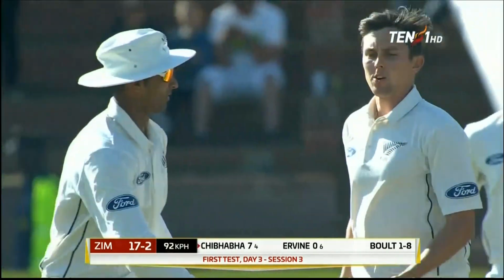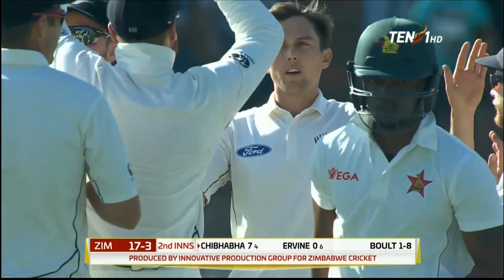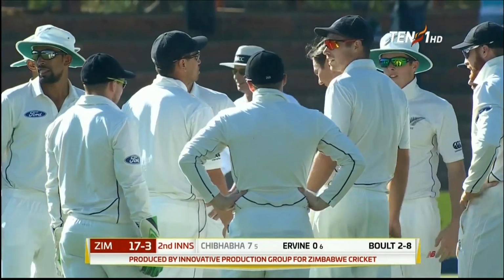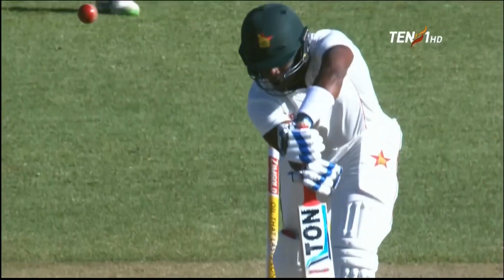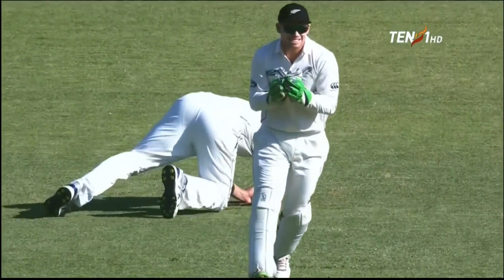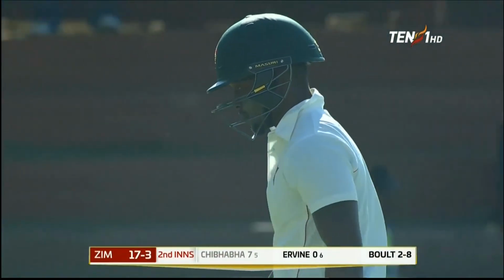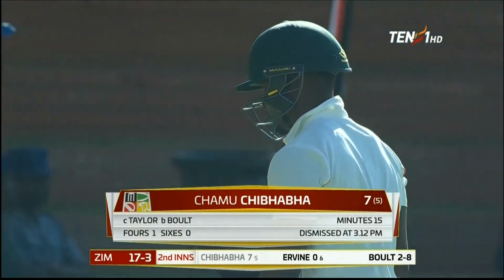Got him! Another one! It's 3 down for Zimbabwe. For 17, Chamu Chibhabha has to go. Excellent delivery. This time it goes across him. Showing his quality is Trent Boult. It's a fantastic ball. And that brings the innings to an end for Chamu Chibhabha. He's gone for 7. The score is 17 for 3.